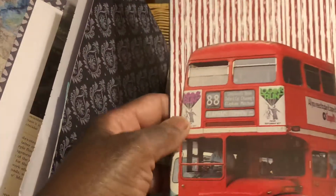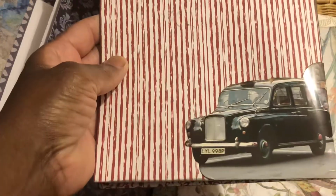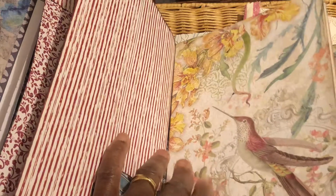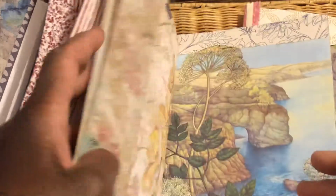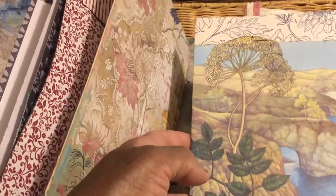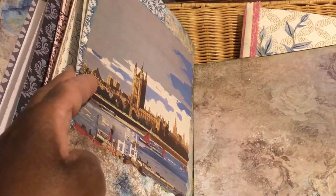This is quite a vintage card, looking at the old bus. My friend actually sent me this to pop in. And a black taxi, love that. I thought this reminded me of a vintage wallpaper design that you'd probably find in a stately home, so I popped that in because it's beautiful. English coastline, love it. And there are going to be loads of pockets, photographs, postcards, and ephemera for this.